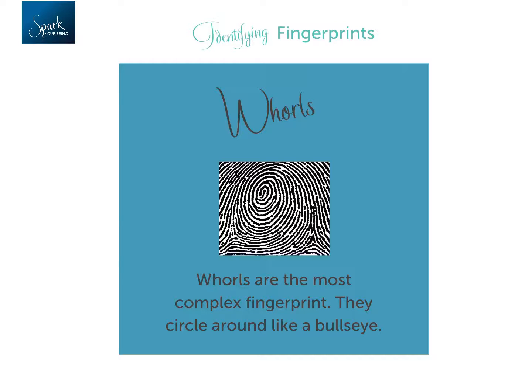And if you look on the bottom, there are almost two little tent poles holding that circle up. Okay, so it's almost a bullseye.